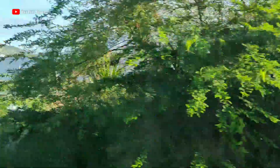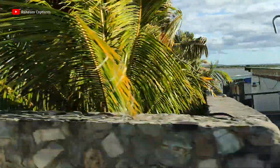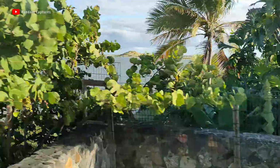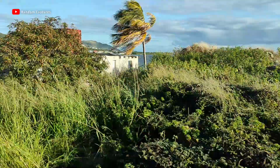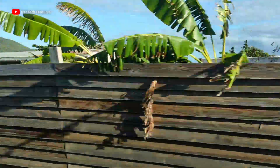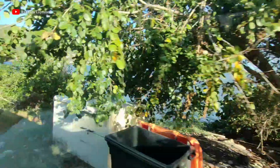So there was a lot of tremendous damage caused by Hurricane Irma back in 2017, the 6th of September 2017. A hurricane with wind over 185 miles an hour, which is now the worst hurricane in the history of the island. Also in 1995, Hurricane Louis.